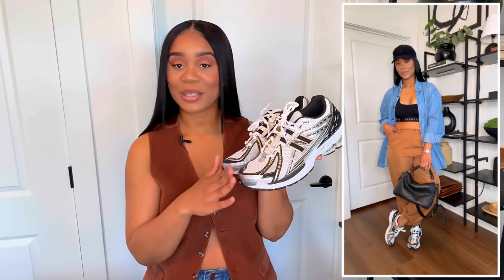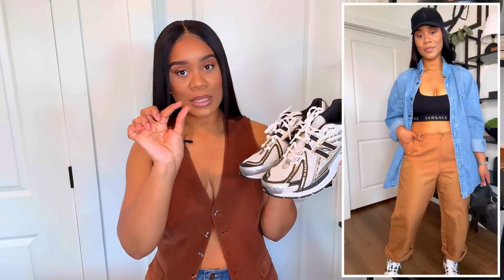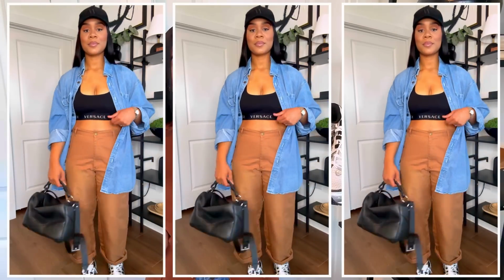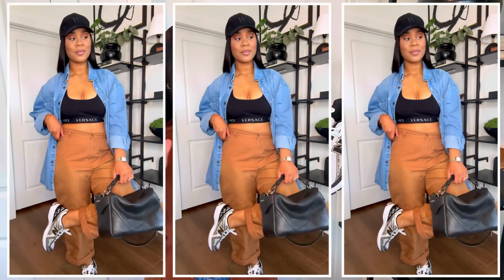My mom actually picked up this same shoe, but in a red. I was this close to getting those as well because the red is gorgeous. And as we know, red is trending as well. But I'm going to be styling these up very simply.